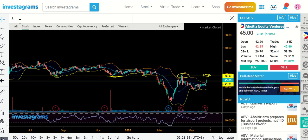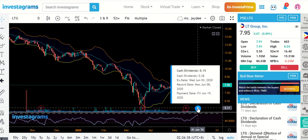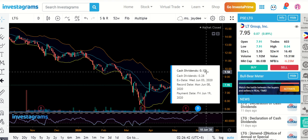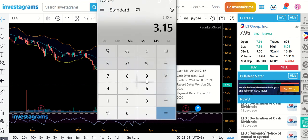Next would be LTG. LTG, very attractive formation as well. Well, there's June 3rd, X date June 3rd, but only 15 cents. But what is 15 over 0.15? Divided by 7.95.